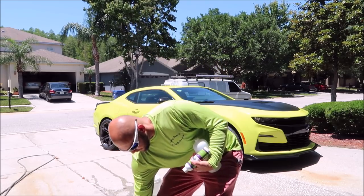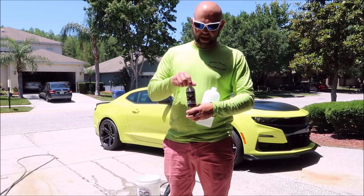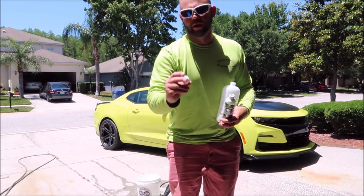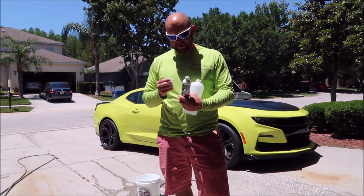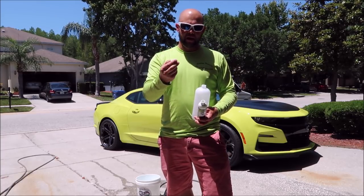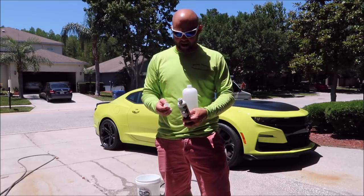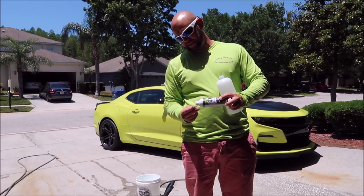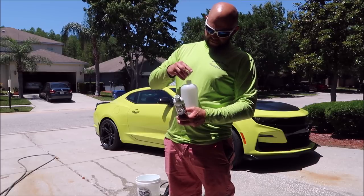So pull the cap off, and I want to show you. This soap comes with a dispensing cap, but I switched mine out for a regular cap. And this cap, man, it smells good. This soap smells like cotton candy. It's fantastic. This cap actually is 1/4 ounce interior volume. So I'm gonna fill this cap up with the shampoo and I'm gonna put it in this foam cannon.